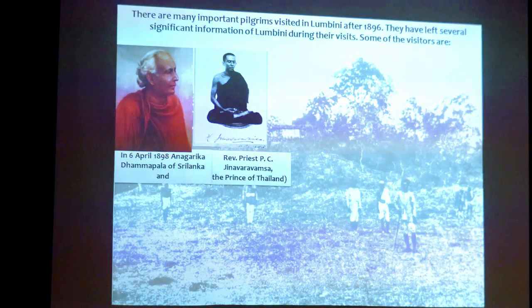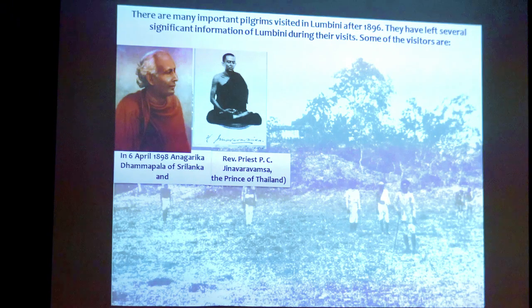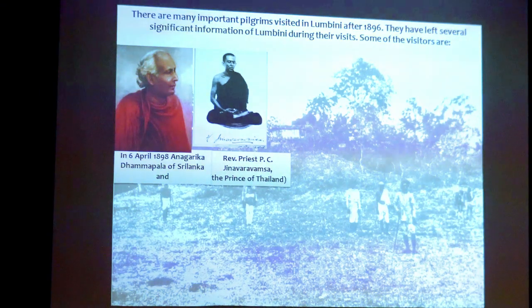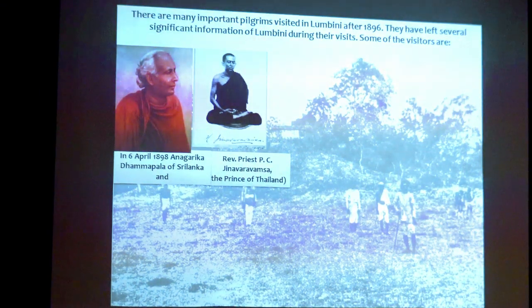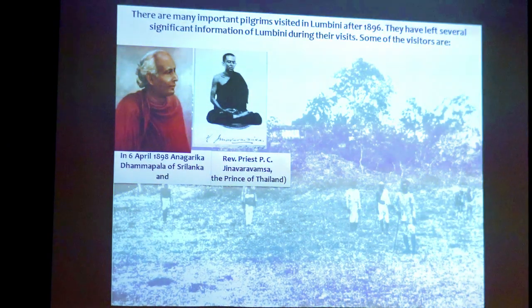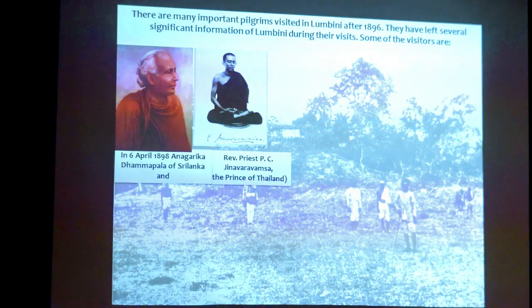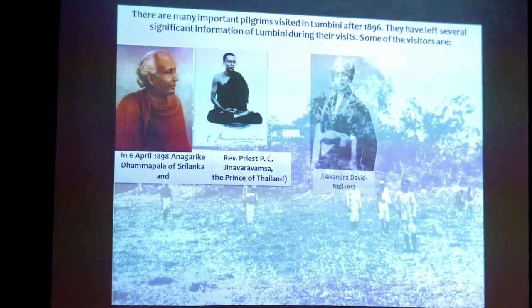So when they came to Lumbini, they said that one year before, this Purar and this Nepali who excavated the hole is still lying. So they went to see the statue, and it was covered with a cloth, and they were unable to see. This is the information we get from the record.